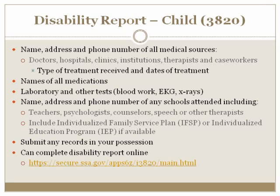Now, for a child, there is another disability report. It has a different number. We'll ask for the basic same information, the name and address and relevant information for the doctors, hospital, clinics, so forth, the treatment, all that same information. Again, anything related to the impairment, names of medication, laboratory tests, all the same basic medical evidence.